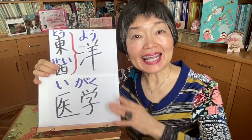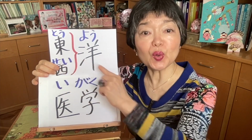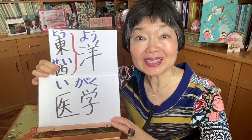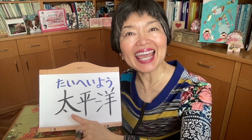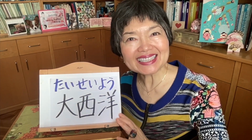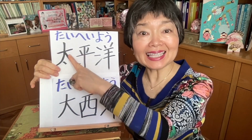For example, adding this word, igaku, medical science. So, toyo igaku, it is Eastern medicine or Oriental medicine. Seiyo igaku, Western medicine. The Pacific Ocean, Taiheiyo. Atlantic Ocean, Taiseiyo. Be careful with these kanji, tai and tai.